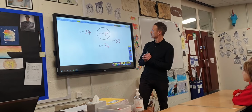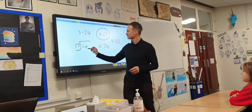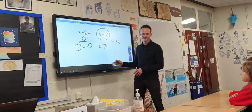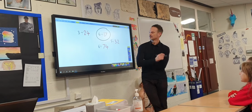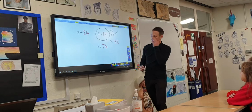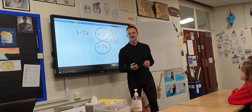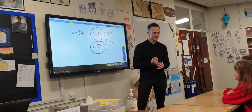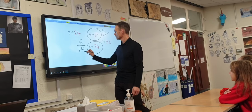Let's clear up the mess and get Izzy back in. Izzy, I've got 4 divided by 17. I could do how many 17s are in 4 and there aren't any, so I put 0 point and drop a 0 in and it gets all difficult. Izzy, how can I write it in an easy way? 4 over 17, which gives me a fraction, which is all the division ever is. I got 6 divided by 74, so I'm going to stick with Izzy. It's Pick on Izzy Thursday. Izzy, how do I write that one? 6 over 74. That would be 6 divided by 74.